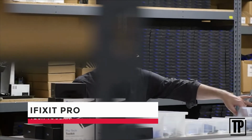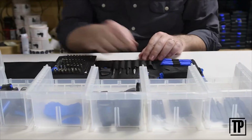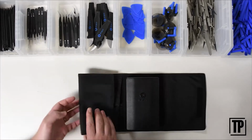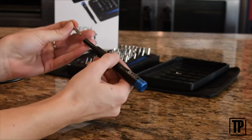iFixit Pro Tech Toolkit. The iFixit Pro Tech Toolkit is the ultimate gift for a gadget tinkerer. Developed by a team of experts with years of experience in tearing down and fixing gadgets, it contains enough tools to tackle even the most challenging tech project. It includes 64 screwdriver bits and custom opening tools, among many others.